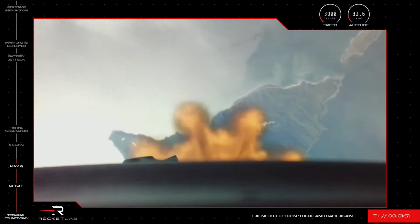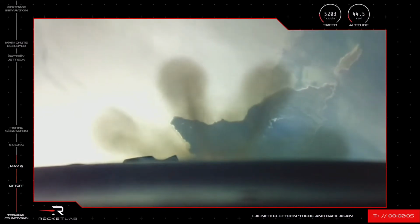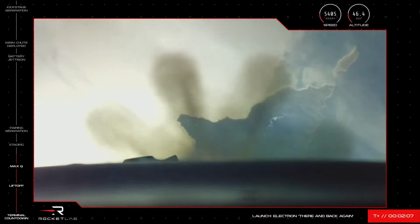The second stage's engine should then start up and power the mission onto orbit, while Electron's booster begins its journey back toward the capture zone here on Earth. As it makes its way home, we'll stay with that live camera feed for as long as we can. But before we get ahead of ourselves, let's wait for the call out of those first 3 events.